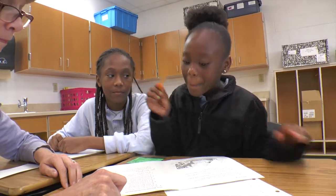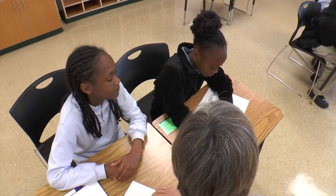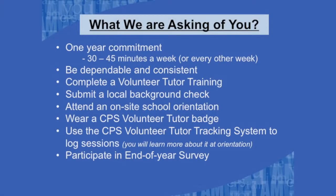What we ask of our volunteer tutors is a 1-year commitment, 30 to 45 minutes a week, or every other week. You can partner up with another individual. We also ask that you be dependable and consistent, complete this volunteer tutor training, submit a local background check, which is good for up to 5 years, attend an on-site school orientation, wear a CPS volunteer tutor badge while in the school, and use the CPS volunteer tutor tracking system to log your sessions. You will learn more about that at your on-site orientation. And finally, we ask that you participate in the end-of-year survey.